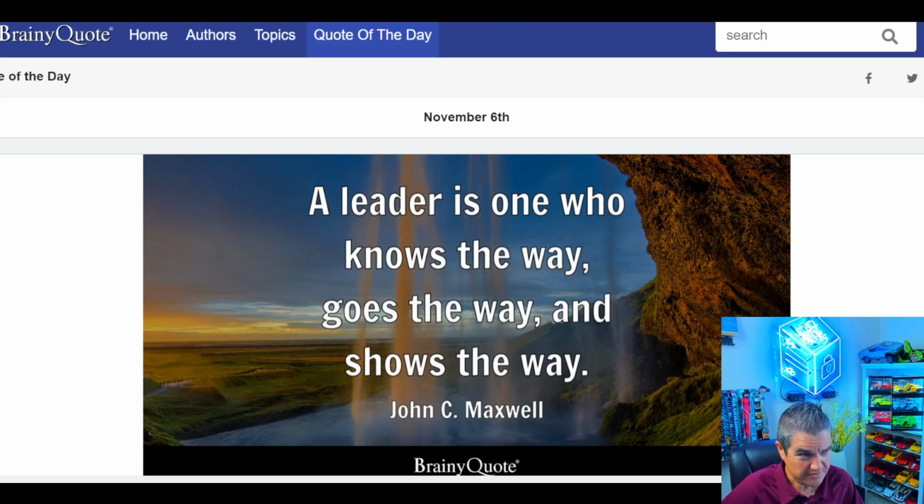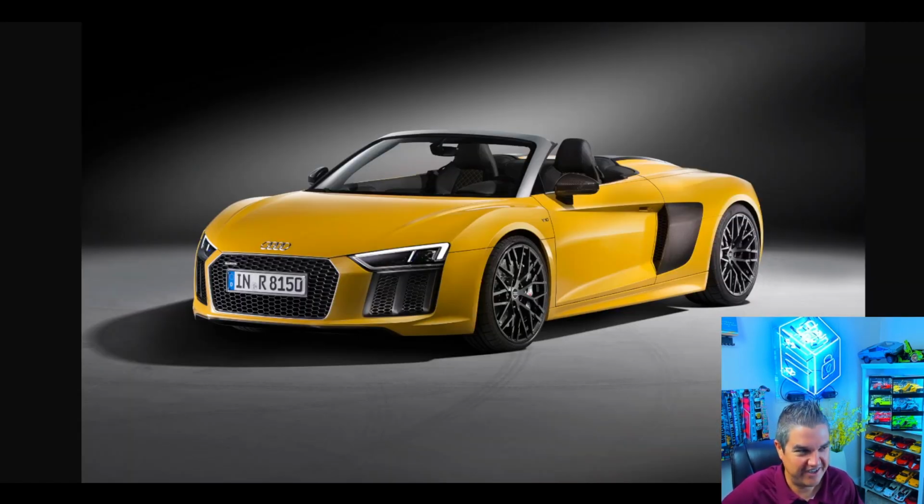Quote of the day. A leader is one who knows the way, goes the way, and shows the way. That's a leader. It says right there. All right, car of the day. Any guesses? Hopefully you get this one. It's a pretty easy one.